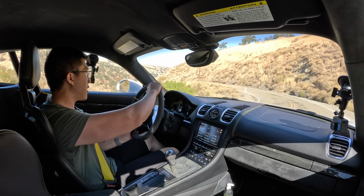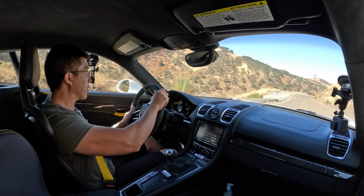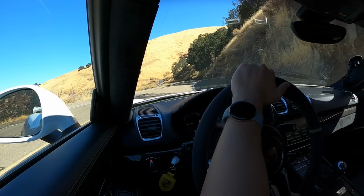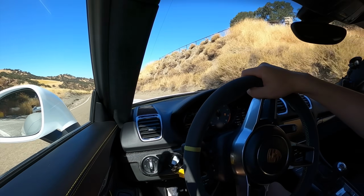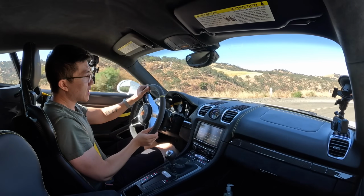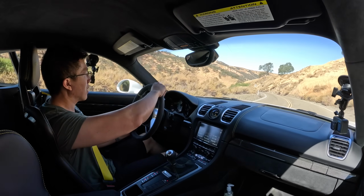The brakes are even better. The front end is way, way sharper. I can really tell what the front tires are doing, how much load I'm putting on them in these corners, and that gives me the ability to attack corners harder because I can actually feel where the limits of the car are.